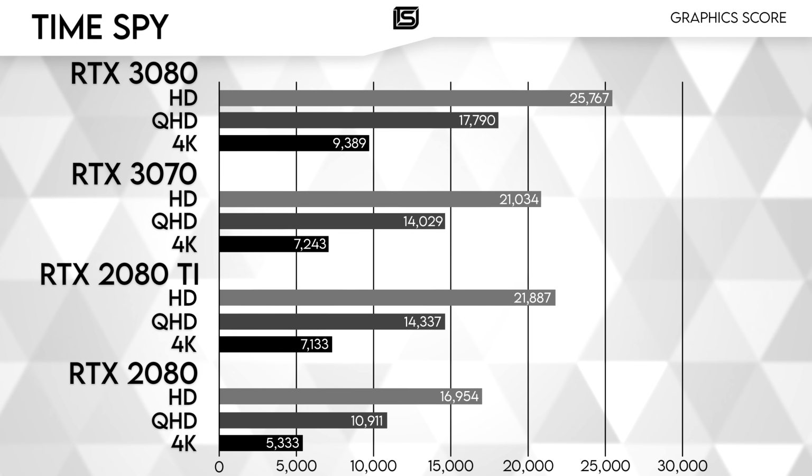I mean, sure, the RTX 3070 is pretty much neck and neck with the 2080 Ti across all the resolutions, but it didn't quite live up to Nvidia's claims of being much faster. I was expecting at least a 10% increase in performance, but at the same time, we are talking about a $500 starting price of a card that is going up against a $1,200, or used to be a $1,200 card. So it really depends on how you look at it.